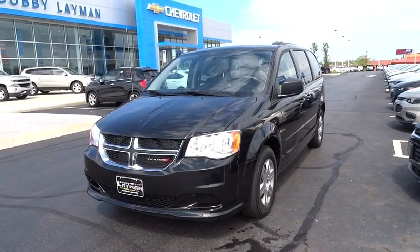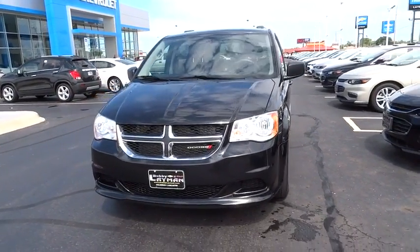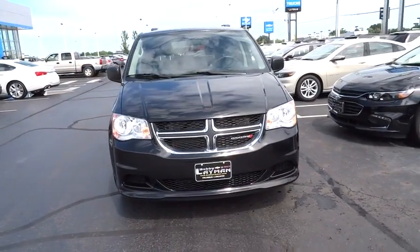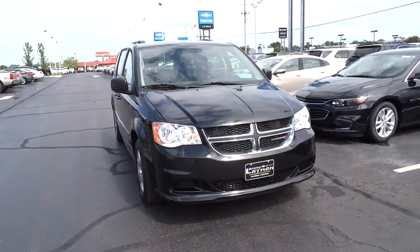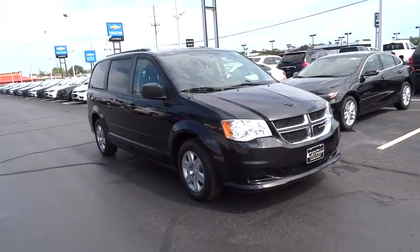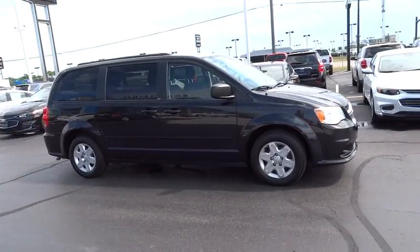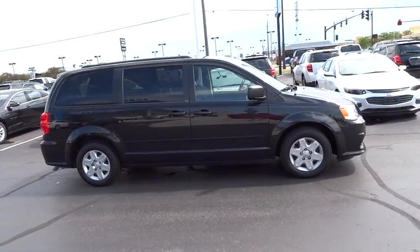The 2013 Dodge Grand Caravan. The Dodge Grand Caravan received the government's highest front and side crash rating of 5 stars. Its vast interior is widely praised, with an innovative seating arrangement, versatile cargo storage, and enough entertainment features to keep the kids entertained on road trips.